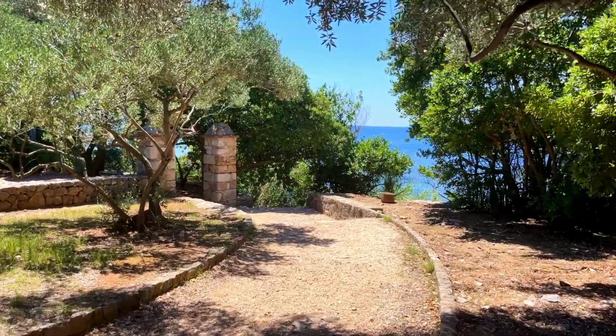It's hot. It's about 12:30, so we think that we are going to reward ourselves for that hike with a nice little dip in the Adriatic here. So let's go find a swimming spot.